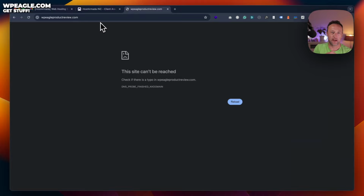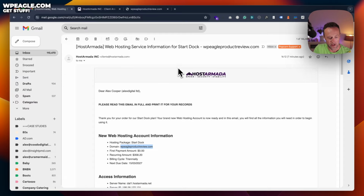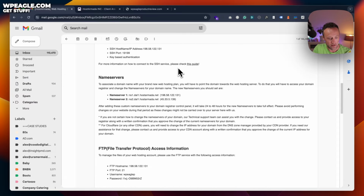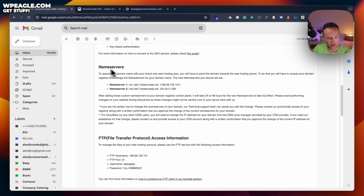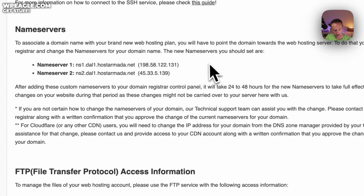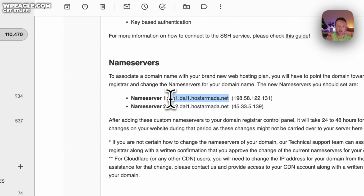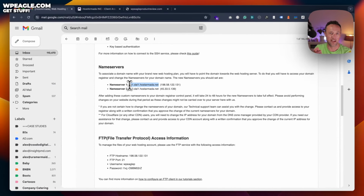If you've already got a domain name registered, then what you're going to need to do is update your name servers. So if you scroll down within the email, towards the bottom here, you've got this name server section. And there are two different name servers. What you need to do is copy and paste those into your settings at your domain registrar. Now, of course, I don't know who you're registered with. Maybe it's GoDaddy, maybe it's Namesilo, maybe it's Namecheap. The process is pretty much the same for all of those.